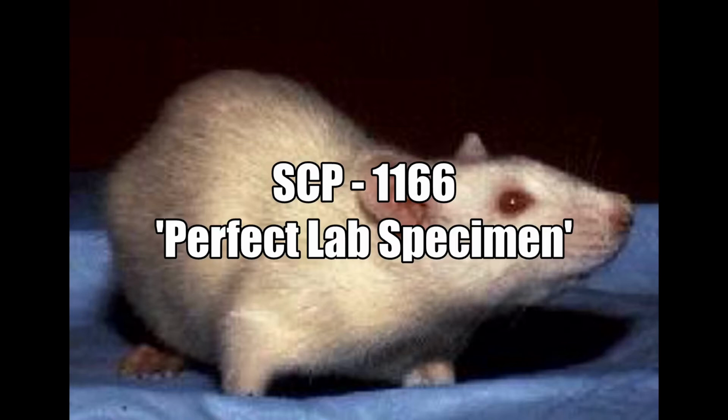SCP-1166 is a laboratory rat displaying an appearance consistent with a normal instance of R. norvegicus. Blood samples taken from SCP-1166 reveal that it is a genetically manipulated chimera, with samples containing an abnormally high percentage of human cells in comparison with previously documented non-anomalous specimens. Biopsies reveal the presence of a significant amount of human brain tissue and human nerve cells in SCP-1166's spinal cord.